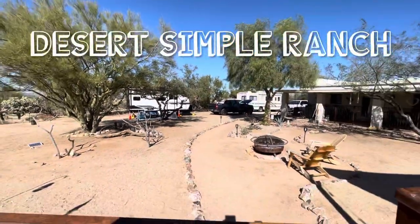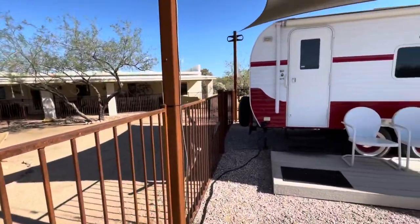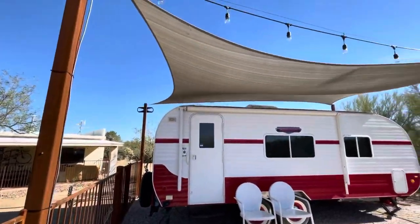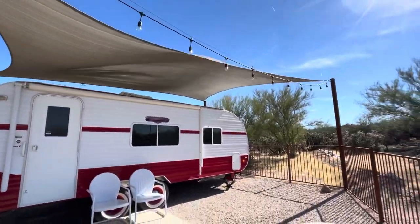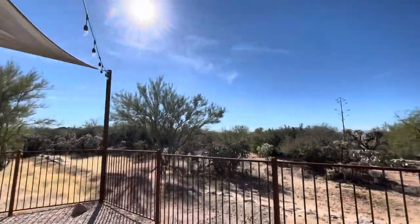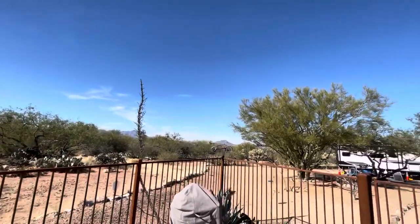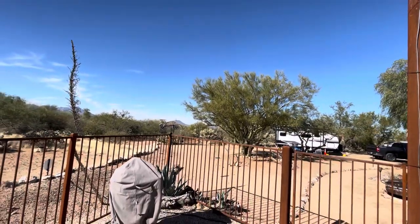Lucky enough to be staying at our dear friend's house, Michael and Janice. They have a ranch called Desert Simple, and it is so adorable out here. We've seen tons of wildlife come through, and they've kept so much of the natural beauty and integrity in this place.